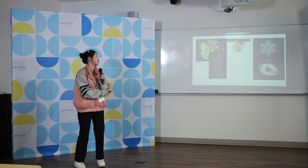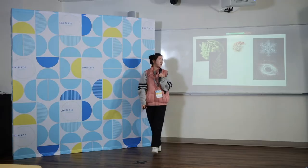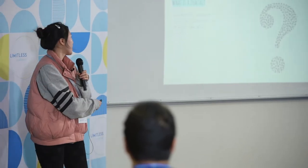First, what is a fractal? Basically, all of these pictures are fractals. Fractals are things that repeat themselves over and over again. It's basically a geometric object that is similar to itself on all scales.